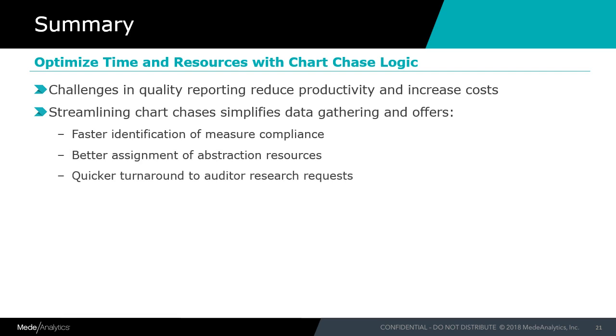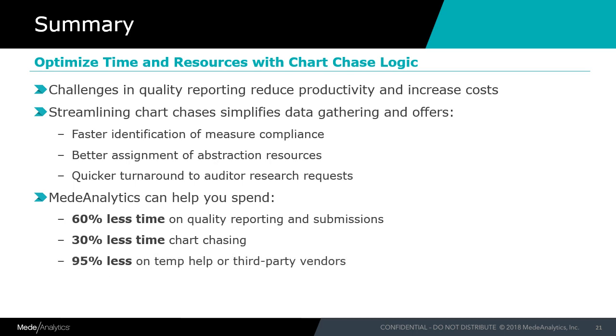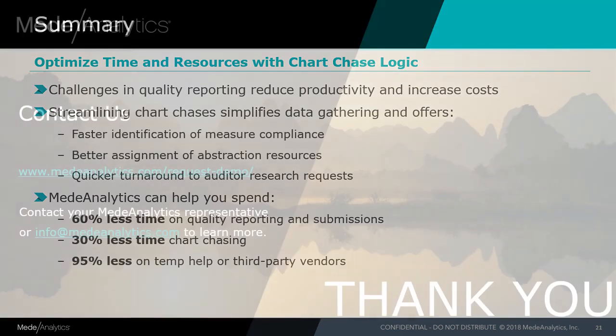Mede Analytics can help you spend 60% less time on your quality reporting and submission process, 30% less time in chart chasing because we help you focus on the population and assign resources accordingly, and 95% less temp help or your third-party vendors because we help you focus in on the population with information from prior years that you've gathered to help make every year better and better.